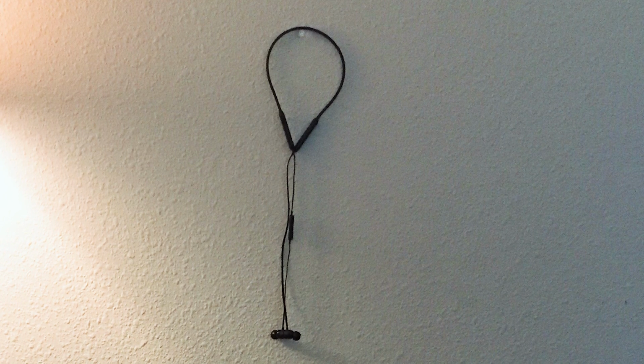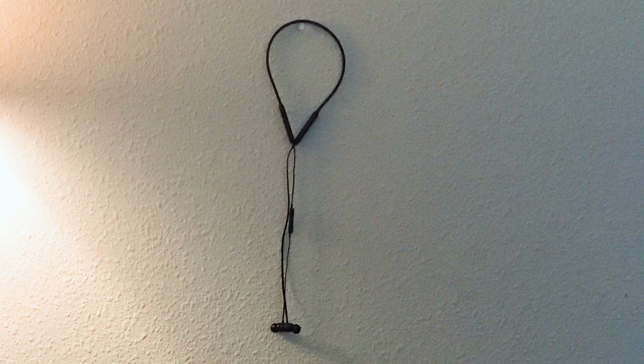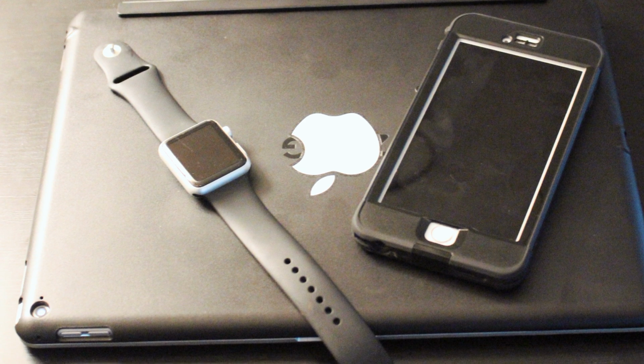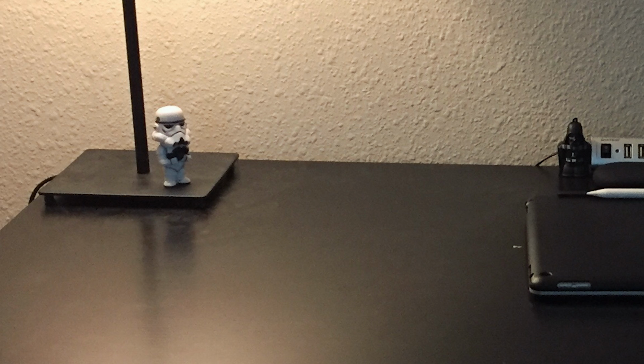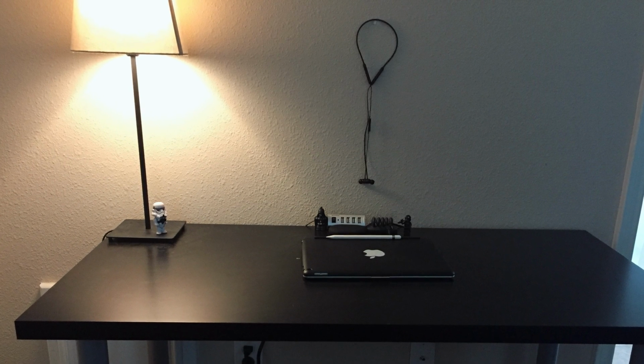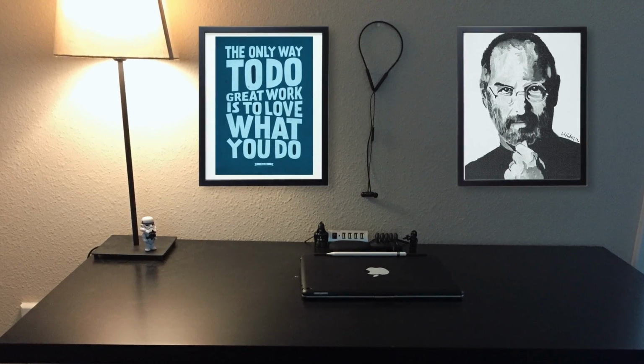I'm still loving them 7 months on, or however long it is. The original Apple Watch and iPhone 6 Plus can also be spotted, but my standout has got to be those Stormtrooper and Darth Vader figures, tying it all together. If anything, I wouldn't add anything to the desk, as minimal is the key here, but what about some art?